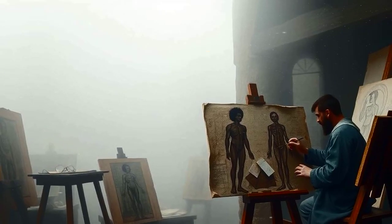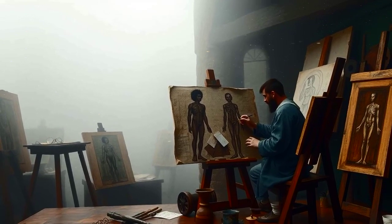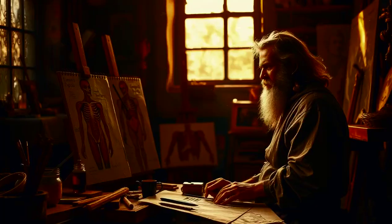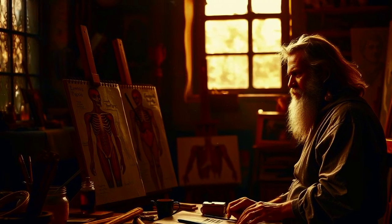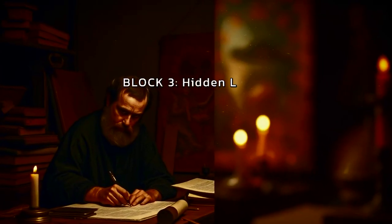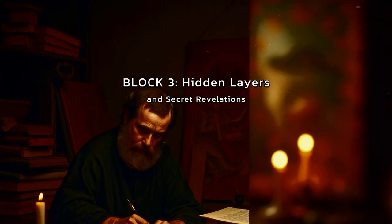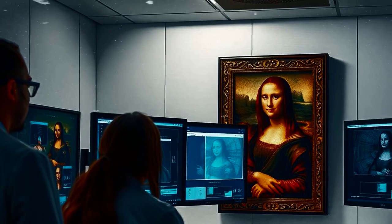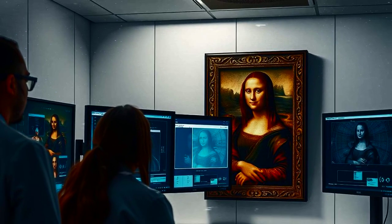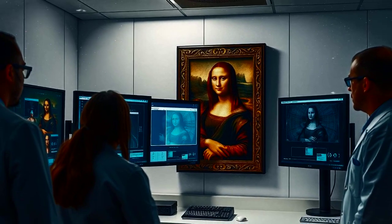But these revolutionary techniques were just the foundation for something even more extraordinary: the hidden layers and secret compositions that modern technology has only recently begun to reveal. These groundbreaking artistic techniques that we've just explored were merely the visible surface of Leonardo's genius. What modern science has discovered beneath these masterful brushstrokes is perhaps even more astounding than what meets the eye.